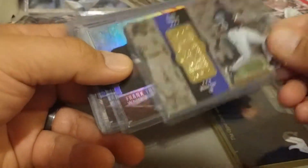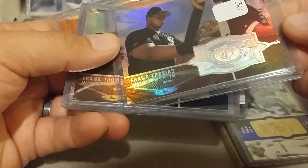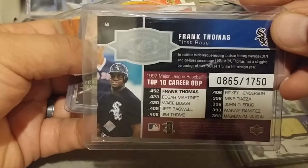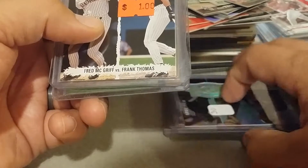This one is numbered, I believe. I've got a bunch of these. Yep, out of 4,500. I got some of these in Nomar and some other players. Spectrum. Look at the shine on that thing. That one's numbered to 1750. It's a nice card. Got two of them. I love sister cards where if you get two cards and the numbers are right one next to the other. That's pretty cool.